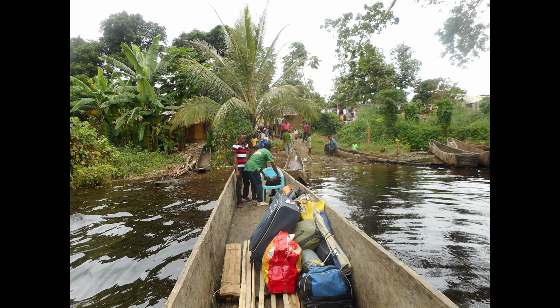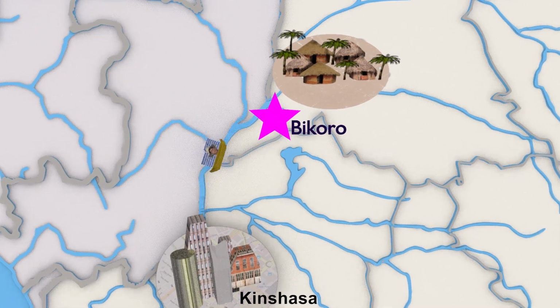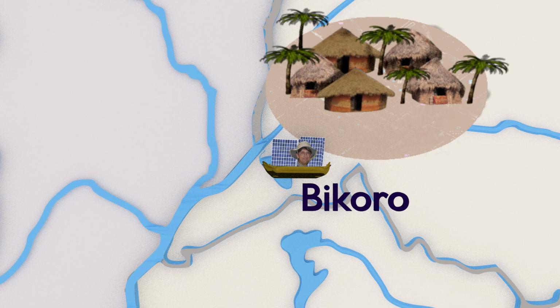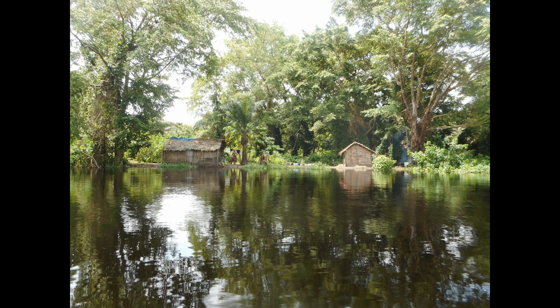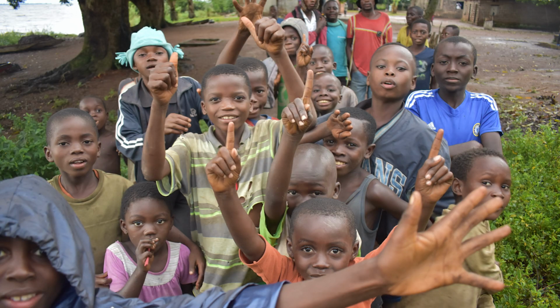We put all the solar panels and other luggage into a dugout canoe and traveled down the Congo River into the rainforest region, passing by many interesting families subsisting on the banks of the Congo River. People in the rainforest marketplace village were happy to see us.